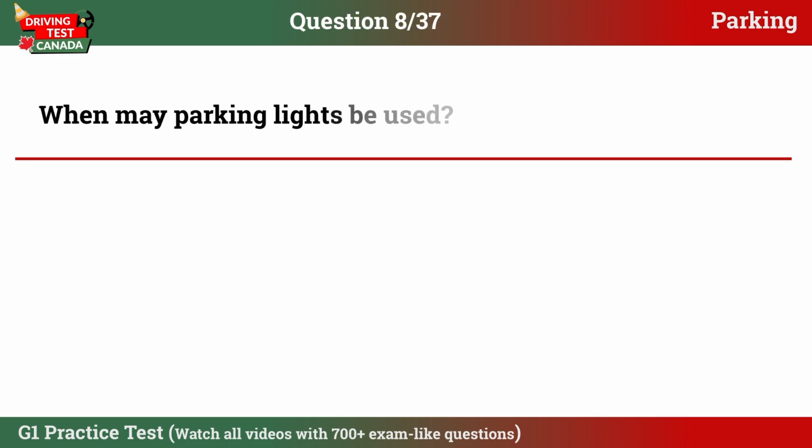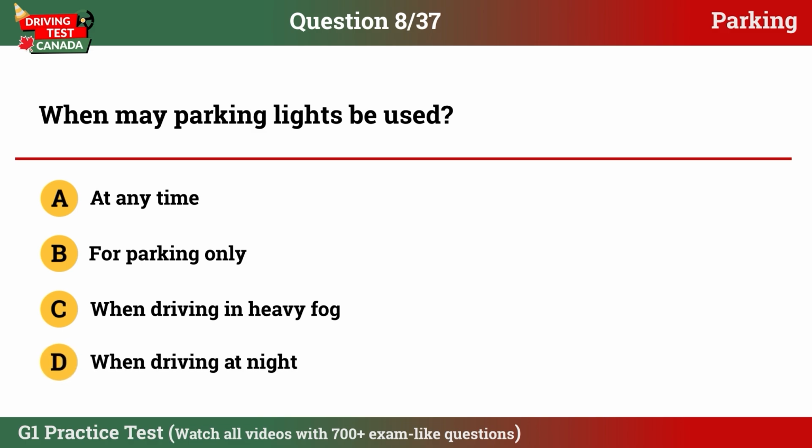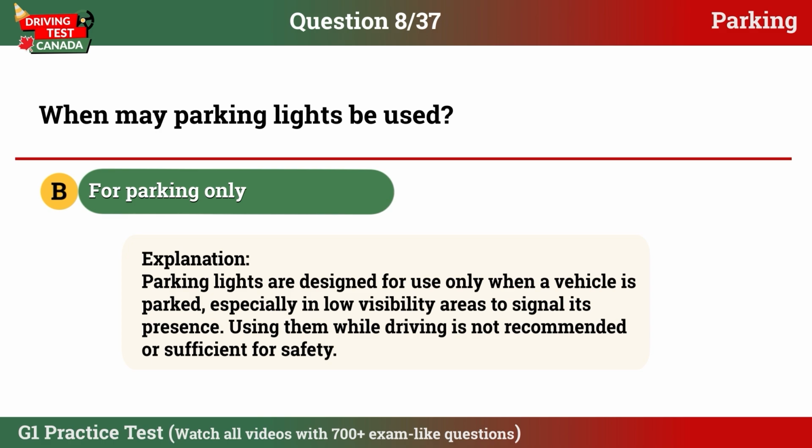Question 8. When may parking lights be used? A. At any time. B. For parking only. C. When driving in heavy fog. D. When driving at night. The correct answer is B. For parking only. Explanation. Parking lights are designed for use only when a vehicle is parked, especially in low visibility areas to signal its presence. Using them while driving is not recommended or sufficient for safety.